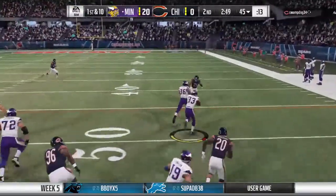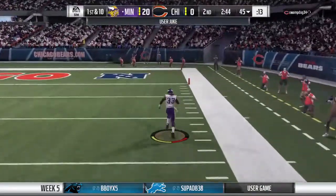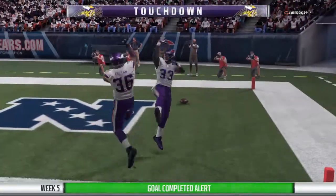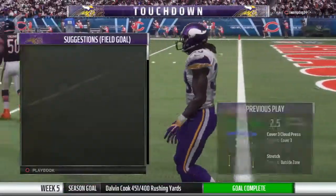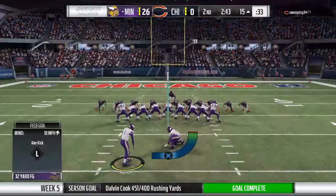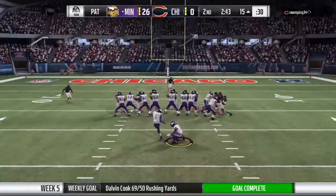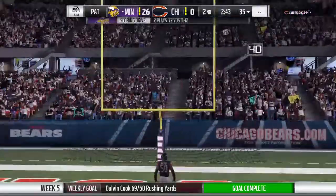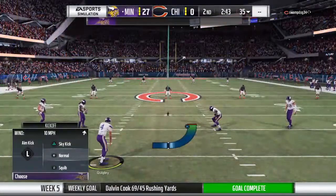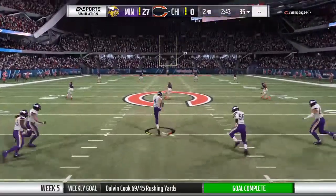On the ground, it's Cook. They find some open field here. And now off to the races down the right side. Touchdown, Vikings. A great effort there. His 4th touchdown on the year. And the Vikings find a way to stretch their lead. And that stretches the lead to 27. Out is the kickoff unit as they run up and send this one away.